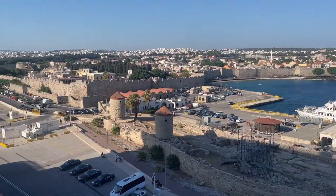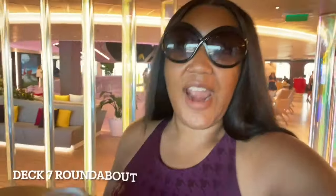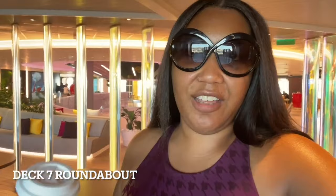Alright, so I'm down here in the main meeting area for the Rhodes excursion. And this excursion is actually led by one of Virgin Galactic's astronauts who have been in space. So it's going to be really cool to get to meet her or him and get to see some other views in Rhodes. So we're going to head there in a minute and I'm going to tell you guys all about how the process is.